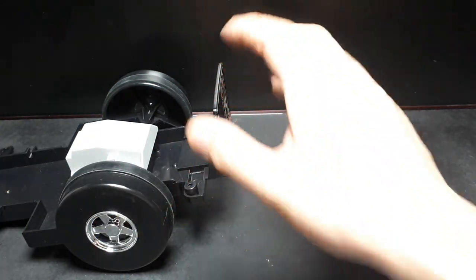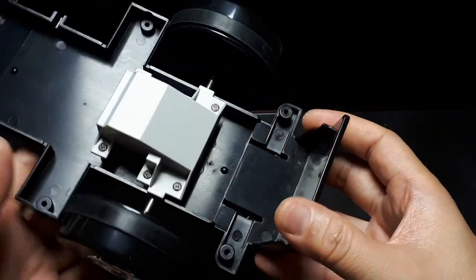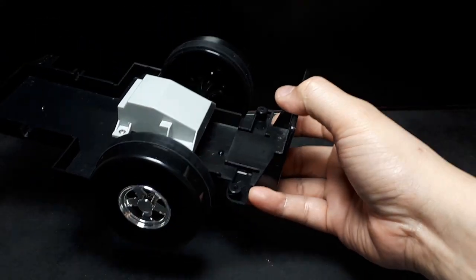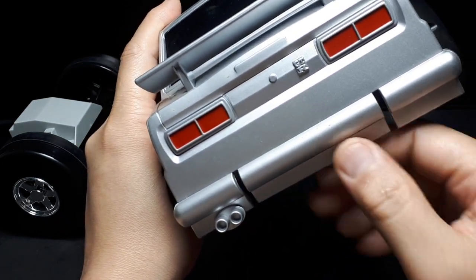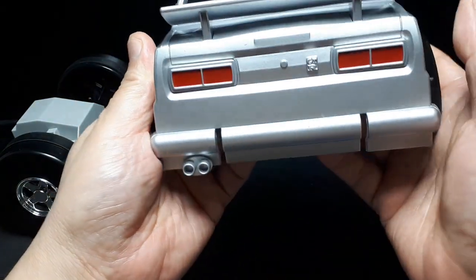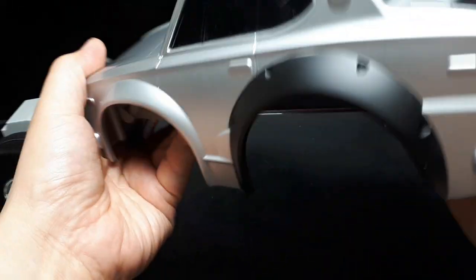Alright, let's get that out of the way. Alright, so that is the giant spring motor, apparently, that is going on there. I also debate cutting this off entirely so it doesn't hide the rear end of this body. The problem that I see immediately though is these grooves, right? I would have to go in with a bunch of plastic filler that will probably have sink marks and all that stuff. It's a tough call. I'm not sure if I'm going to do it or not. Yeah, I don't know. Alright, well, I think I might try to spruce this up a little bit.